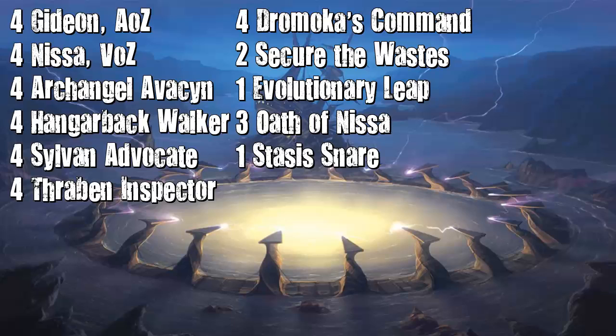We've been talking about this deck for months now, ever since Nissa was first spoiled. Obviously, curving from Nissa into Gideon is insane. But what's different now? What makes the deck incredible? Westvale Abbey is the short answer to that question. In a meta where you can play Secure the Waste, both Nissa and Gideon produce tokens, and Hangarback Walkers in the deck are obviously good at producing tokens.